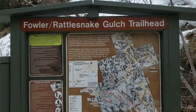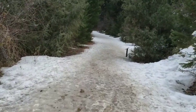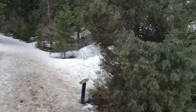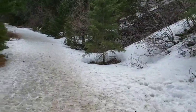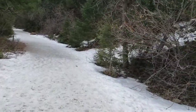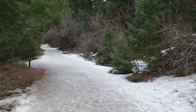Alright, so I'm at the Fowler and Rattlesnake Gulch Trailhead, starting the hike. Earlier today when I was leaving, I only live about half hour from this park, but I was debating on whether or not I should bring my micro spikes, and boy am I glad I did, because this trail is all slushy snow and ice.